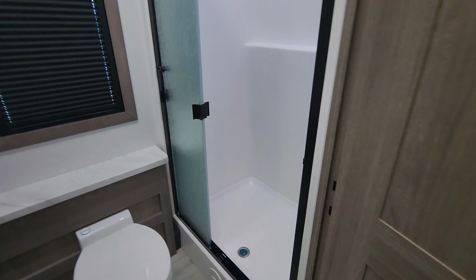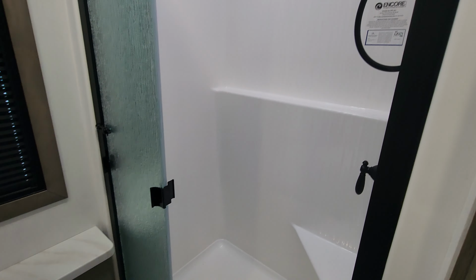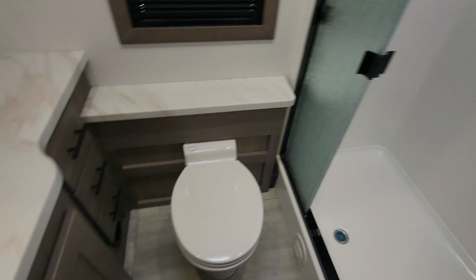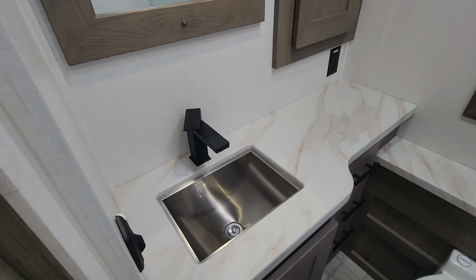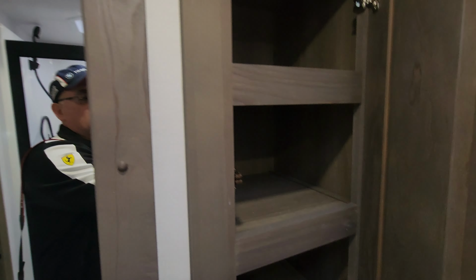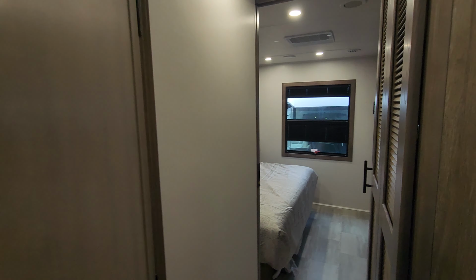Midship bath, very popular this year, I'm noticing. There are a lot of midship bath floor plans coming out. Now we have the fiberglass surround, and it has a nice texture in it, which is very different from what you've traditionally seen. And of course, the little stool, which is very handy. Really good countertop space, the stainless steel sink, and again, an abundance of storage that they've tapped into, plus a window, as you can see, with a beautiful shade.